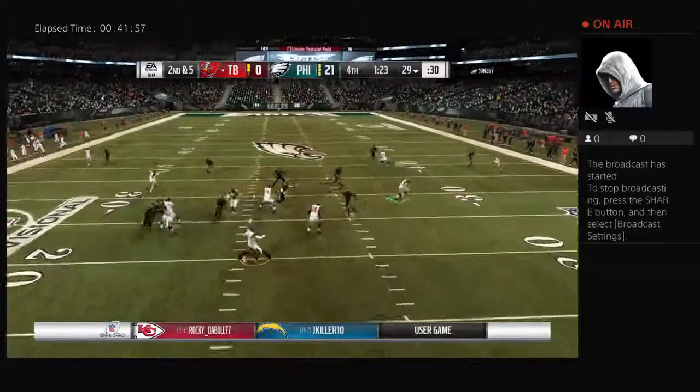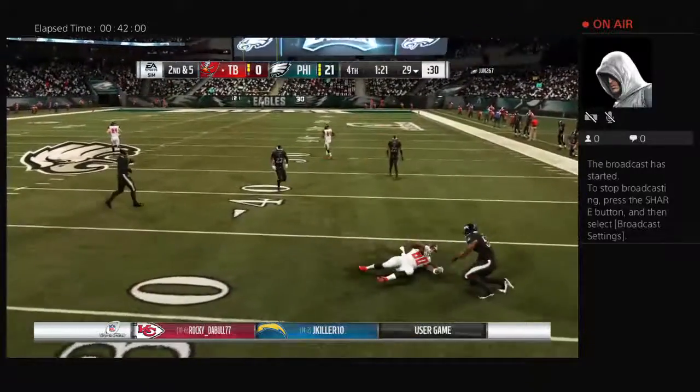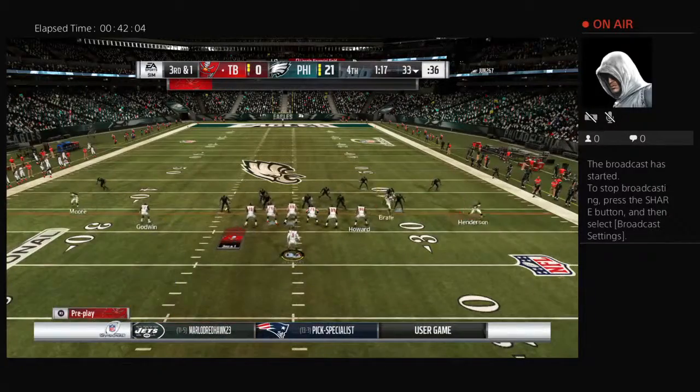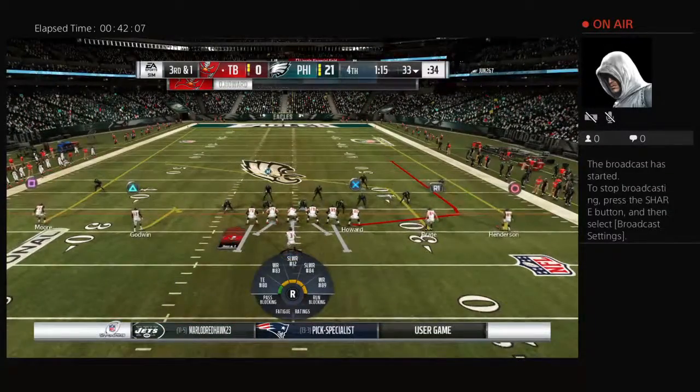And this is why you work on your tackling. Tackle them after the catch, inbounds, keep the clock running. Just go ahead and bleed the game out that way. 4 yards on the completion, and it sets up a 3rd down.